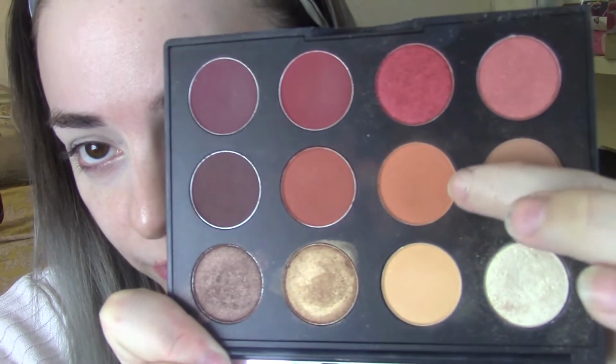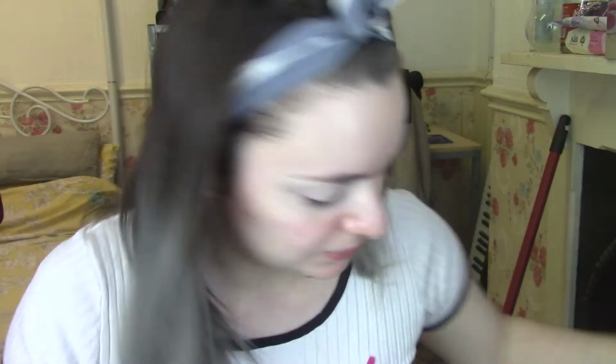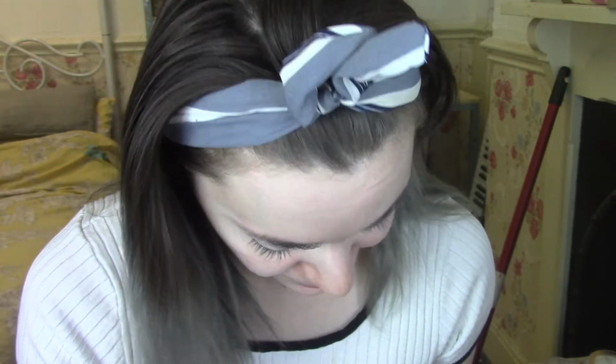Okay, so in the MAC palette, I started with this burnt orange shade, this one here. That's going in the crease area, and this shade in the Gosh palette is pretty much identical to that, so we're going to do those on each side. This is my high-end eye, this is my drugstore eye. I'm going for a halo eye kind of thing. This is just going on both sides in the crease and above. This shade pretty much blends the same, so yes.